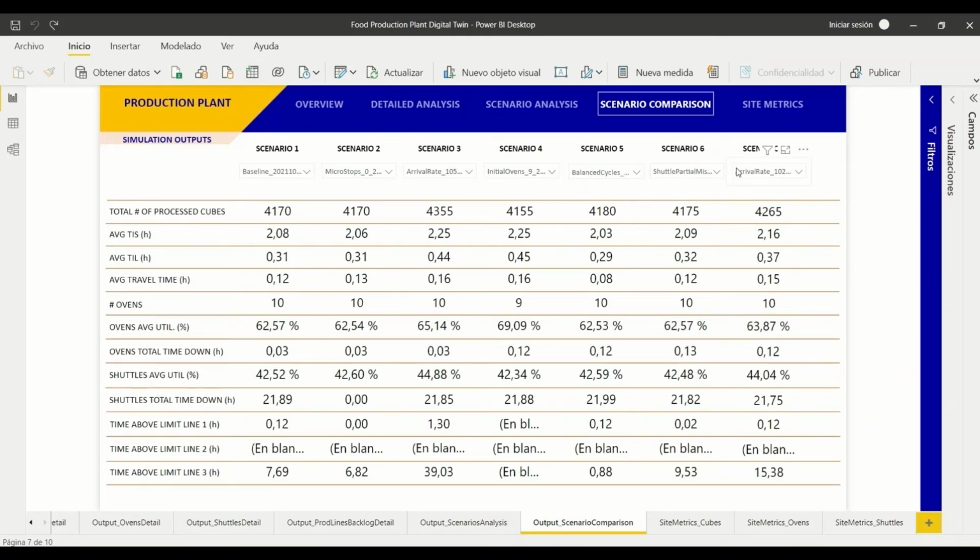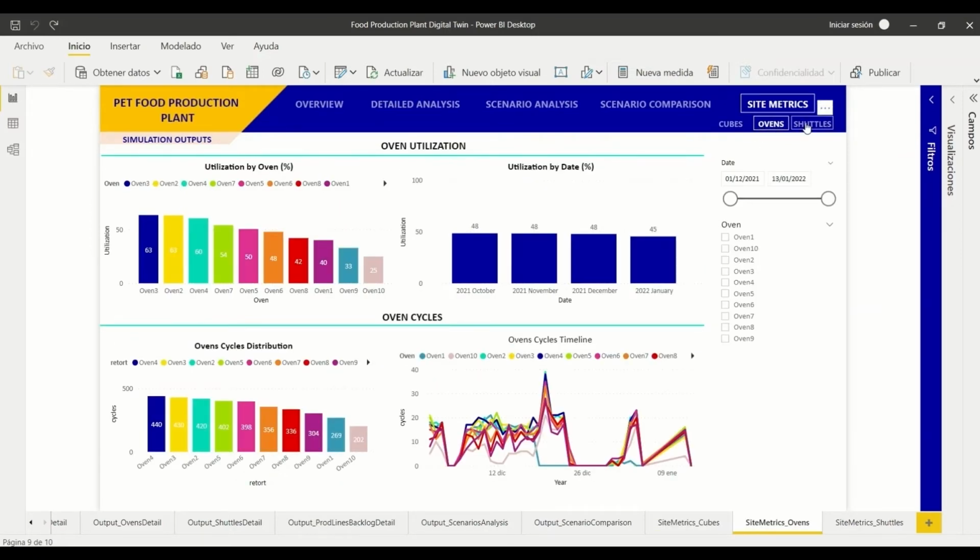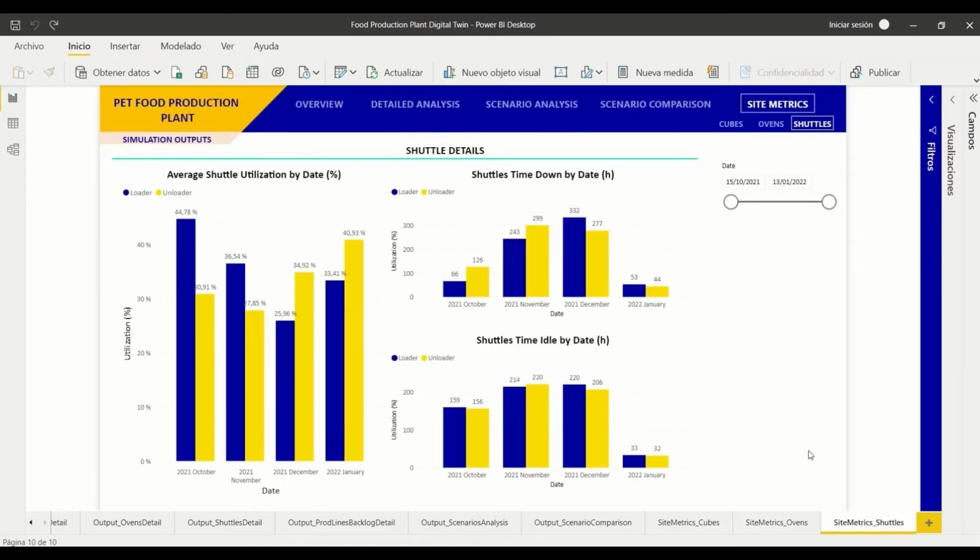In addition to all simulated data, the dashboard has a second completely separate part that displays data directly collected from sensors placed through the plant. This data gives us visibility on the cubes, the ovens, or the shuttles, allowing the customer to trace the improvements implemented by choosing a new scenario and bringing it to reality.